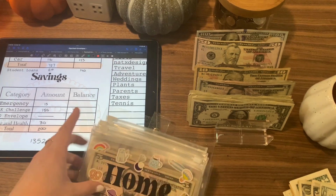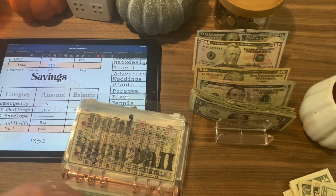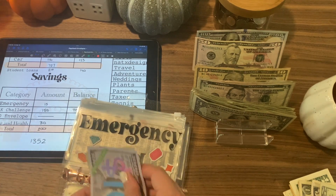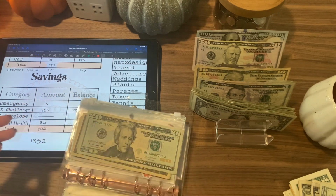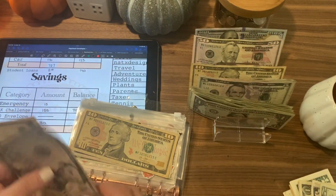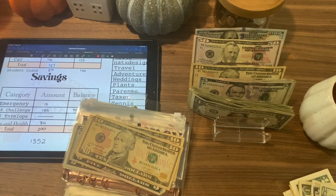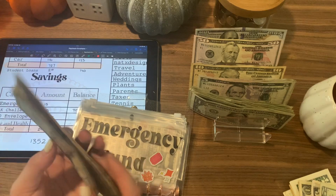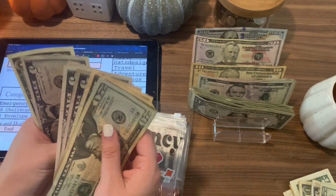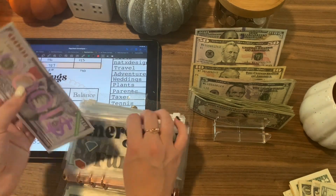And then emergency. Emergency will be getting $15. So we have 1,000 in the bank. So we have 1,000, 20, 30, 40, 50, 61. So 1,061.